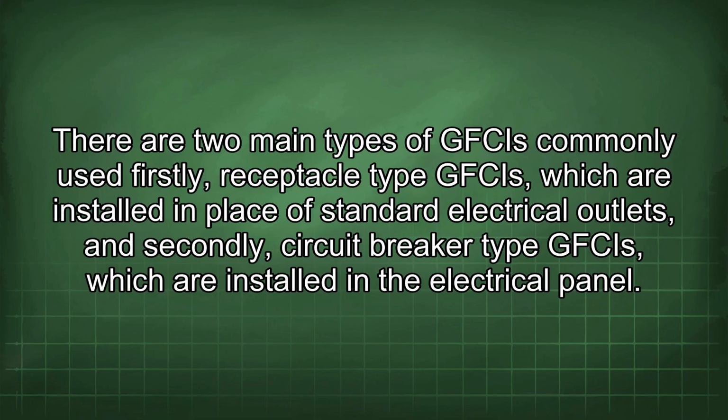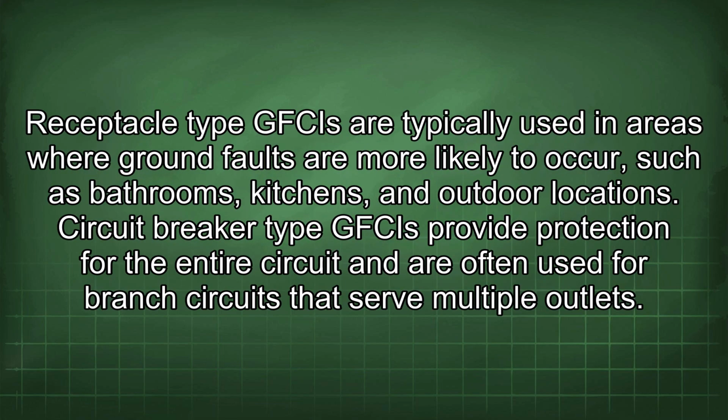There are two main types of GFCIs commonly used. Firstly, receptacle-type GFCIs, which are installed in place of standard electrical outlets, and secondly, circuit breaker-type GFCIs, which are installed in the electrical panel. Receptacle-type GFCIs are typically used in areas where ground faults are more likely to occur, such as bathrooms, kitchens, and outdoor locations. Circuit breaker-type GFCIs provide protection for the entire circuit and are often used for branch circuits that serve multiple outlets.